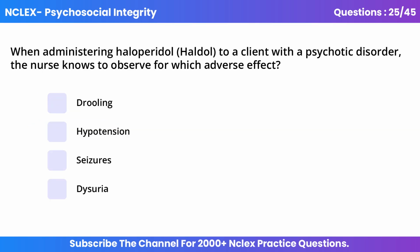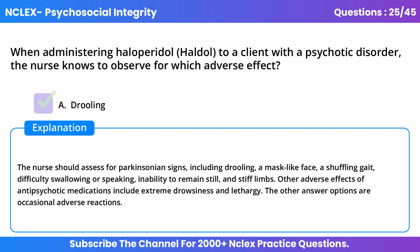Question 25. When administering haloperidol, Haldol, to a client with a psychotic disorder, the nurse knows to observe for which adverse effect? A. Drooling. The nurse should assess for Parkinsonian signs, including drooling, a mask-like face, a shuffling gait, difficulty swallowing or speaking, inability to remain still, and stiff limbs. Other adverse effects of antipsychotic medications include extreme drowsiness and lethargy. The other answer options are occasional adverse reactions.